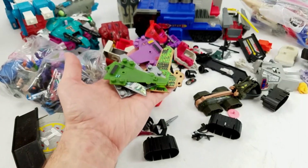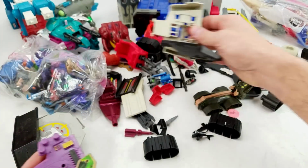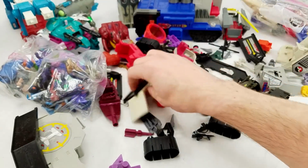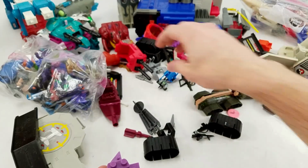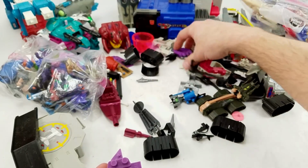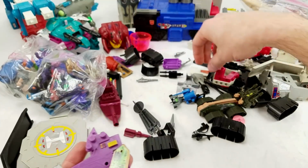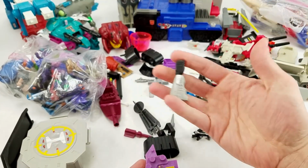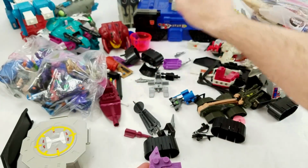That said, with these Computer Warriors pieces in here, I'm a little disappointed that I'm not seeing any of the figures. And I know you're probably watching this and thinking, Dan, there's Monstructor pieces in there. Shut up about the Computer Warriors. I get it. Look at this. This is an Action Masters Grimlock leg. Hope the rest of them is in here.